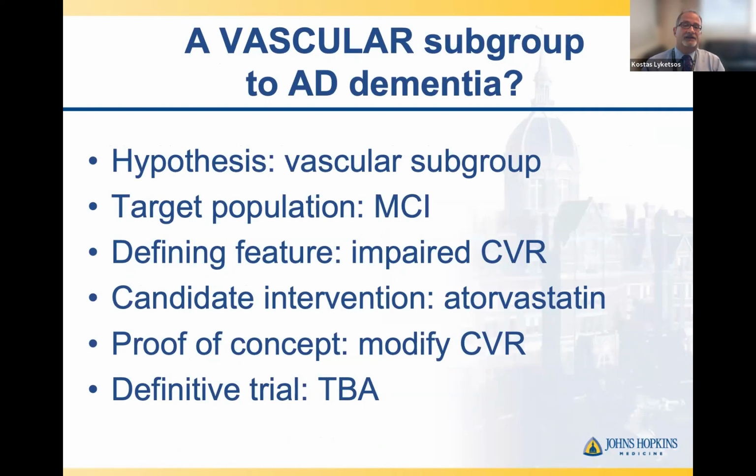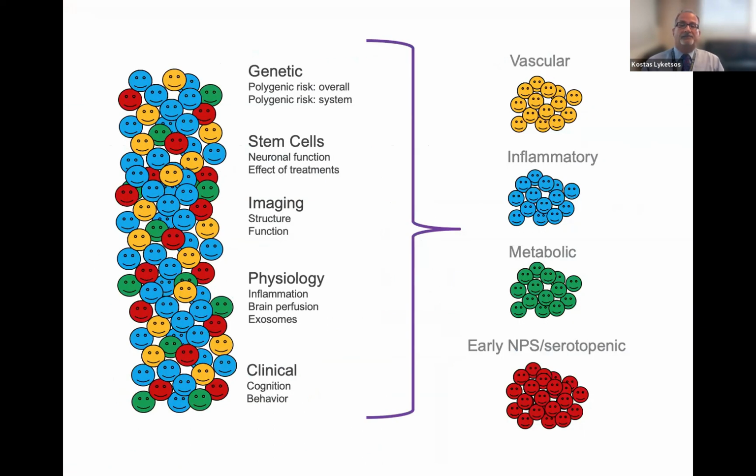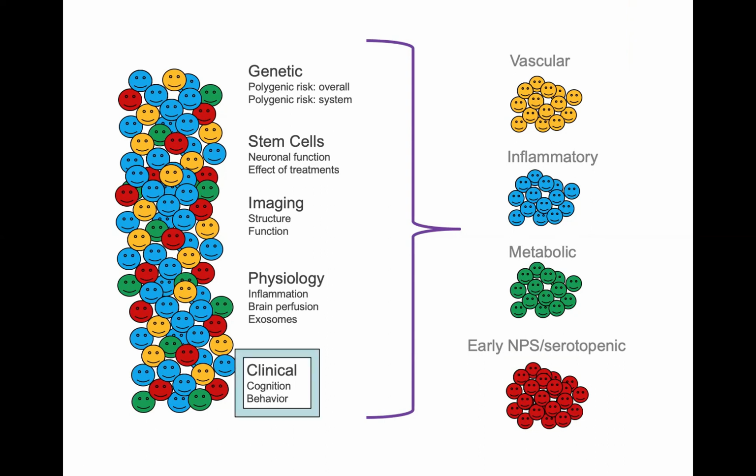So this then is a vascular subgroup to AD dementia. But if you then extend this, we have the idea of a vascular group, an inflammatory group, a metabolic, and for each of these, we are developing ways of defining the subgroups and therapies, and maybe you can already see in your mind how our various biomarkers are going to play a role. But I do want to talk about another very interesting subgroup that we're looking at right now. These are individuals who develop neuropsychiatric symptoms early on that we think might have low serotonin in their brains, and we're calling these serotonin.